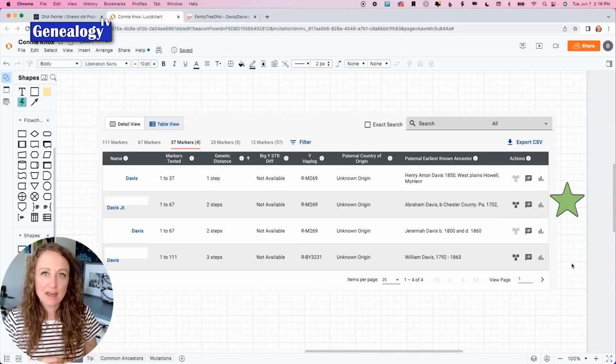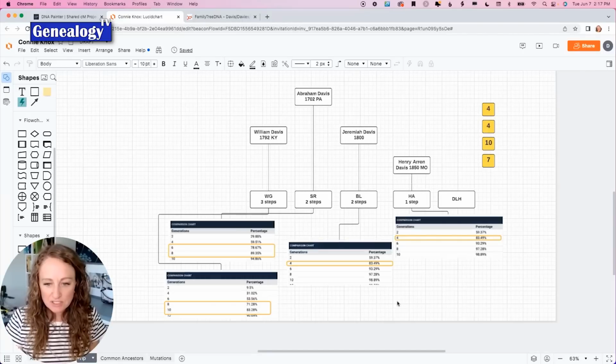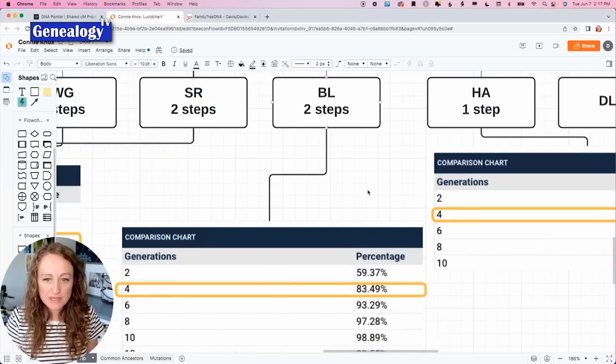So if you click on that, what it gives you is an estimate of your generation of connection. It tells you about how far back they expect you'll need to go before you share a common ancestor with each of these individual matches. Okay, so I've pulled those, they call them tip calculators. So I'm going to zoom in here on one. This is the tip calculator for the match we're going to call BL.